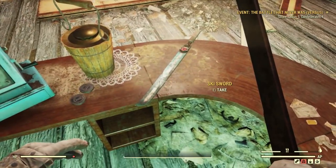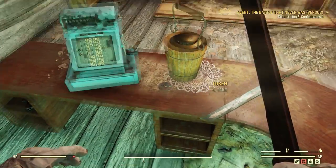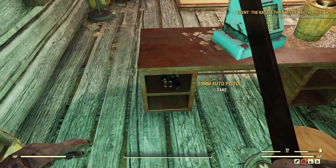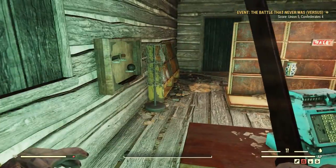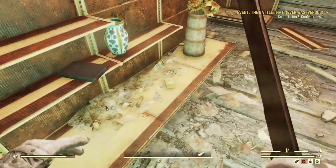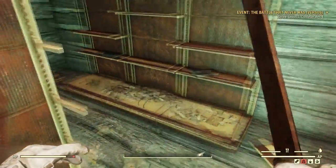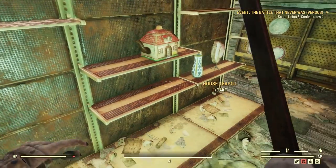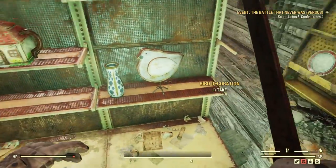Ski sword? Okay. Tokens, I don't know why I'm taking these. 10mm auto pistol, pre-war money in a duffel bag. Cannonball, Bowie knife. 45 rounds, yeah, sure. Everything's on sale, including live ammo. House teapot. Why? Who? Bird decoration.